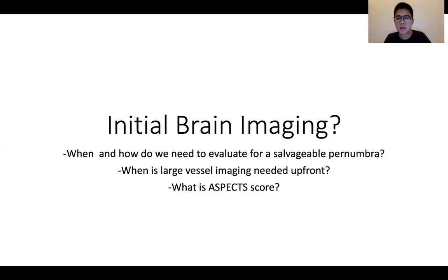Understand. Okay. The next question would be, you mentioned perfusion studies. So when do we need to do perfusion studies in addition to the CT and the CT angiogram? They're commonly done in one shot altogether. The short answer is anything within 6 to 24 hours, CT perfusion is necessary. Patients who have woken up with an unknown time of onset, that's also another reason to do CT perfusion.